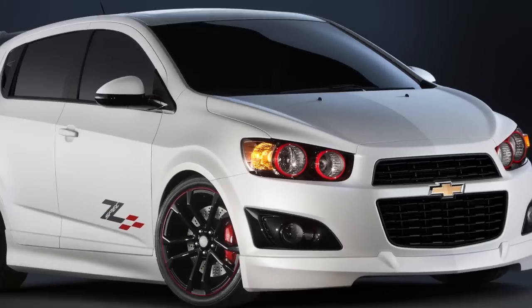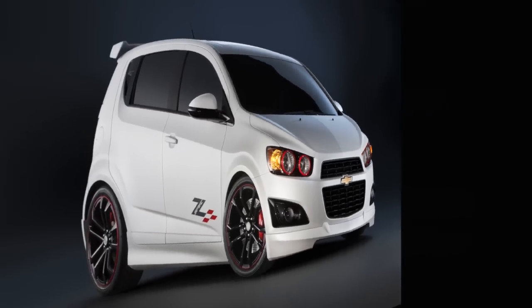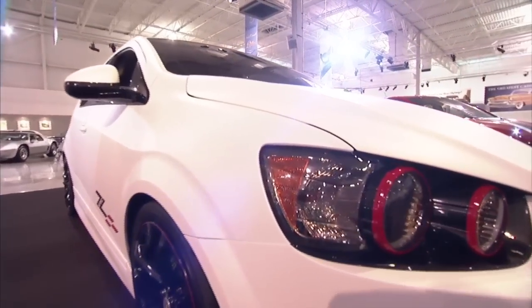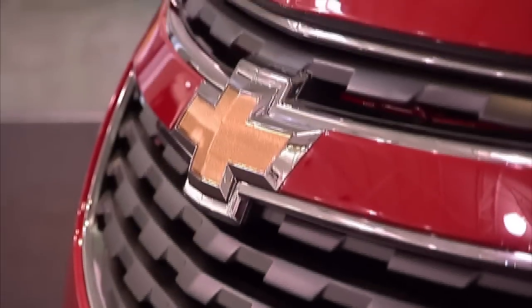And not to be left out, even Chevy's Sonic is getting the full SEMA treatment. This year, our focus is really around our small car introduction of the Chevrolet Sonic, which is a fantastic vehicle, and the Chevrolet Cruze, which we introduced a year ago. So you're going to see over 20 Chevy Sonics, our new small car, and over a dozen Chevrolet Cruzes. So the focus for Chevrolet is going to be about small and compact cars, and we'll certainly have plenty of Camaros and Corvettes as well.